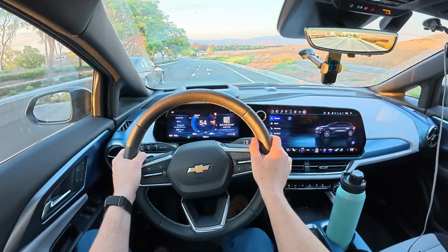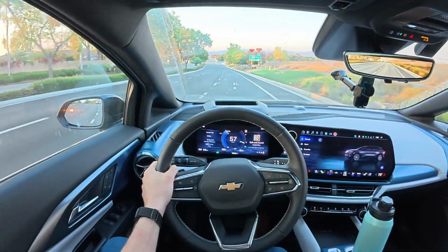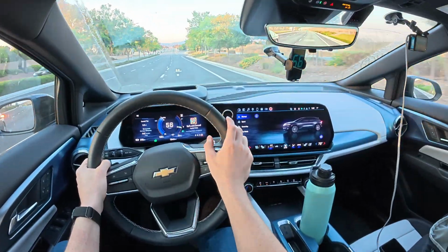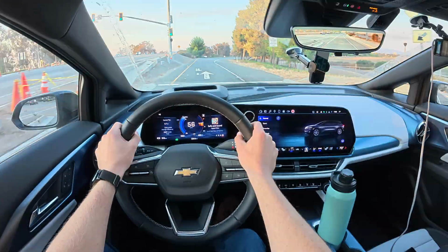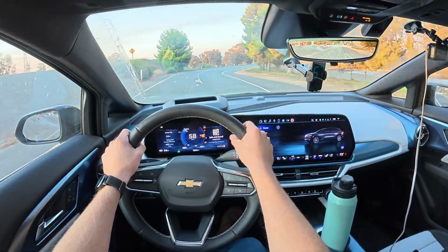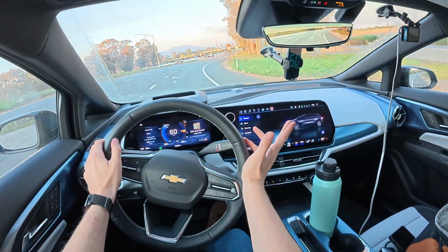Looks like outside temperature tonight's about 71 degrees Fahrenheit. That should drop down into the high 60s by the time we wrap up the test. So it is possible we'll be running a little bit of heat by the time we finish. But like I said, the goal here isn't to hypermile. We're not trying to get the best possible fuel economy result for this car, but just a realistic figure.